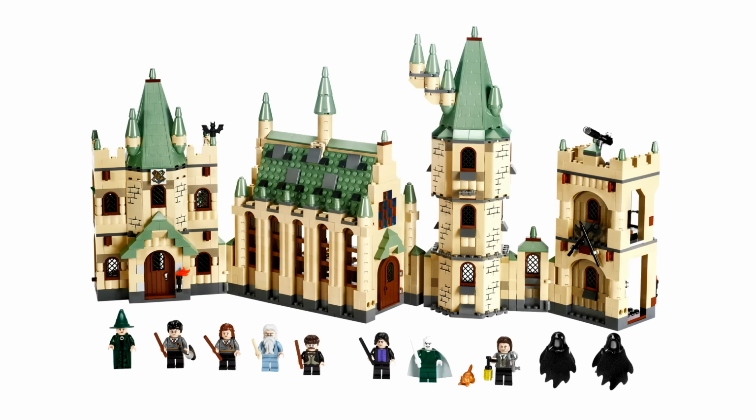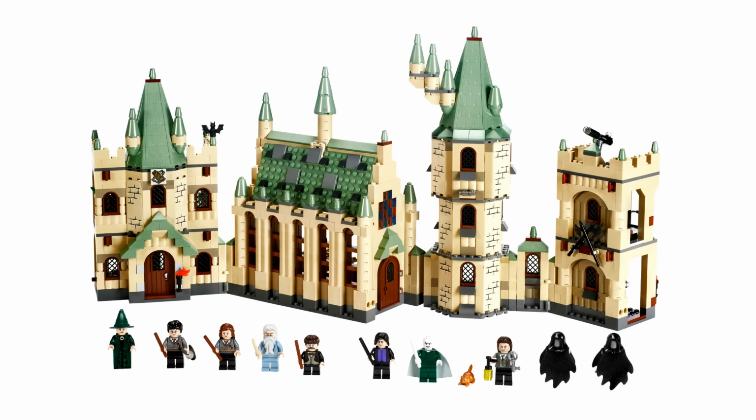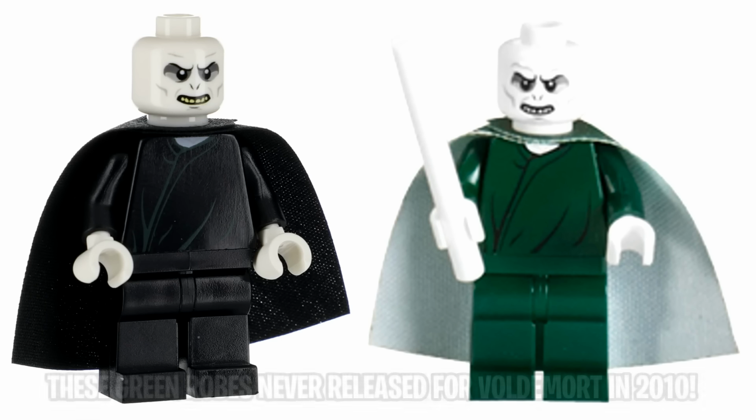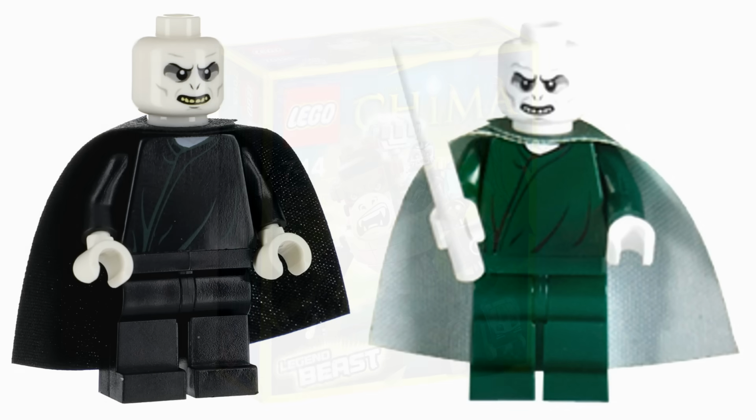However, from this product image here, look at Voldemort on the very bottom. He's turned green. I don't know why he has green robes. He's not supposed to have green robes. He's still supposed to have black ones. I mean, here are them side by side. The original product images from the front of the box were perfectly fine, but the one of the set with the white background was not.